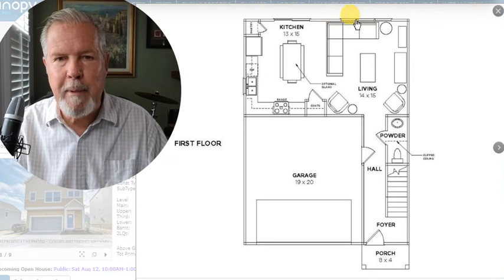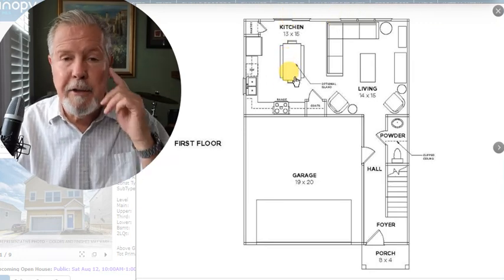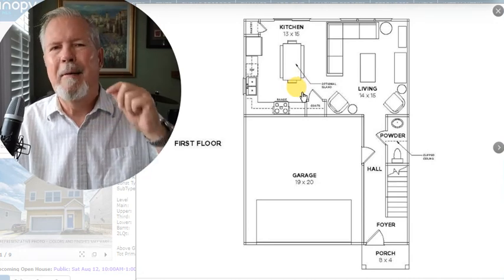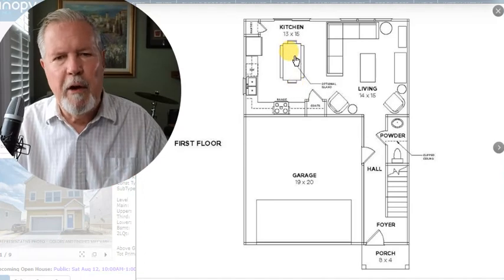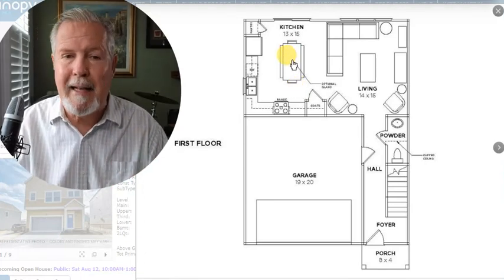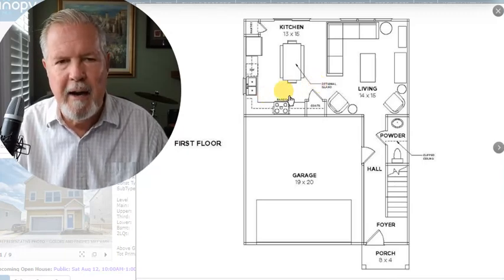So they've got 3 big windows in the back, a sliding glass door. The island is optional. So when you get in touch with me, whichever of my team members I put you with, they'll find out, hey, does this particular one have an island or not? This is the general floor plan of this house.